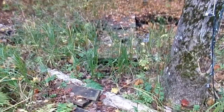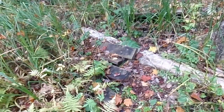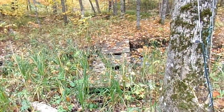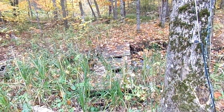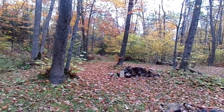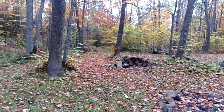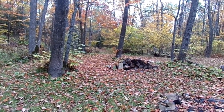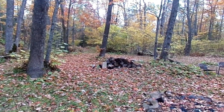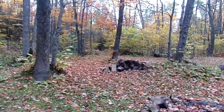I had found some of the missing pieces and was going to repair that footbridge, but haven't gotten around to it as of yet. Just more of the stream. Over that way is a little path that goes back. Eventually, if you follow that long enough, it connects up with some state snowmobile trails, and if you follow the snowmobile trails, they connect with the Superior Hiking Trail, which is modeled after my beloved Appalachian Trail.